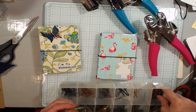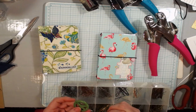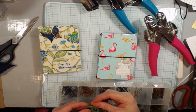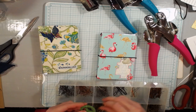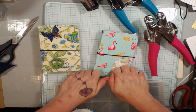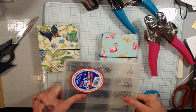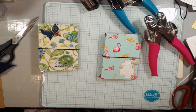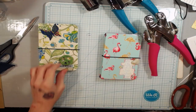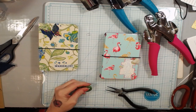I want an eye pin. Oh no, I want a head pin for this. And a jump ring. And pliers.